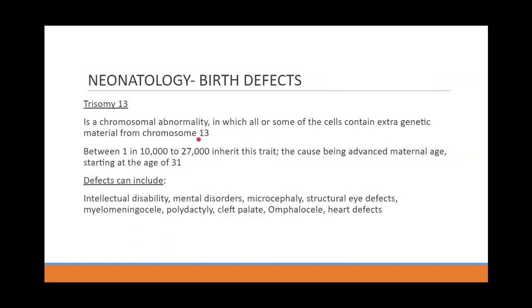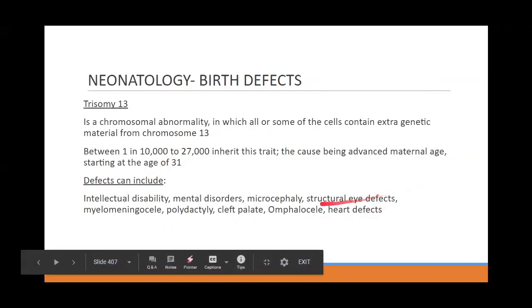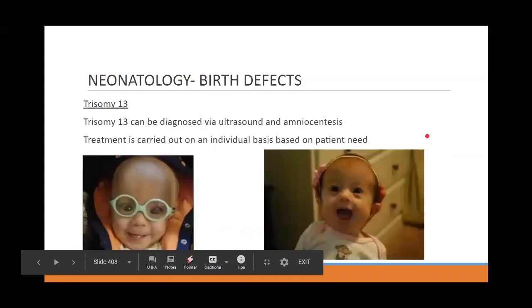All right, final thing we're going to look at, and then we'll go to lunch here. Chromosomal abnormalities. There's 23 pairs of chromosomes in the human body, 46 chromosomes in total. So there's a couple places where it's very likely to go wrong that we can recognize. Trisomy 13 includes some intellectual disability and polydactyly, cleft palate, omphalocele, heart defects, eye defects, all those things we're basically just talking about.